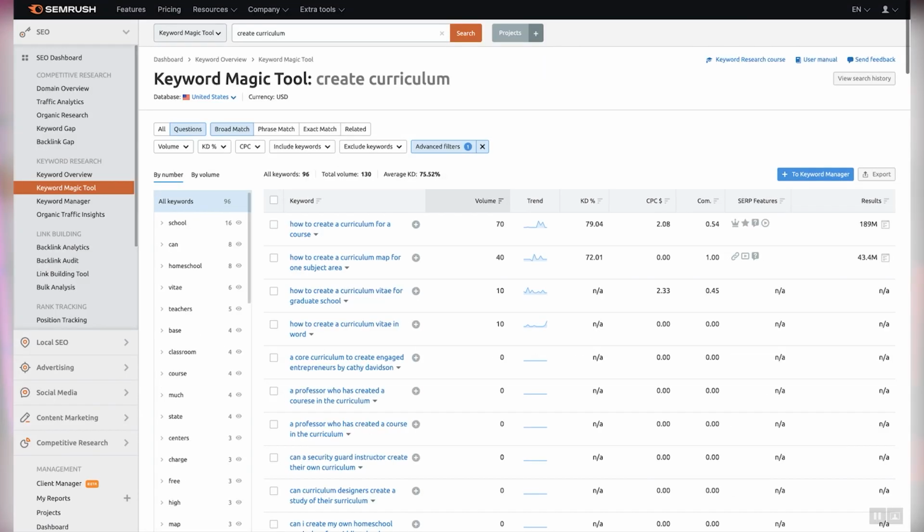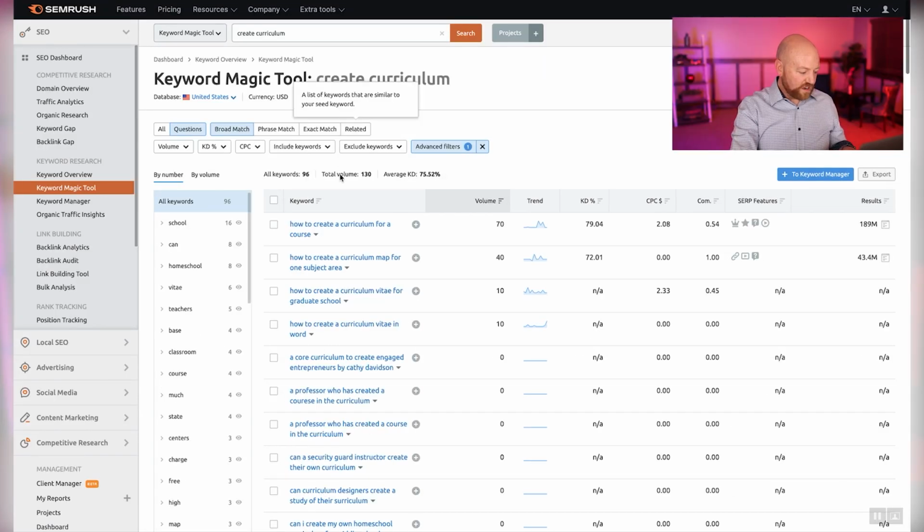All right, let's do the next one. And just very similar to course is let's type in create curriculum. All right, so very, very specific. We already got that one there. How to create a curriculum for a course. So sometimes when you do searches like this, you don't find anything new, and that's okay. You just keep digging. So let's do one more.